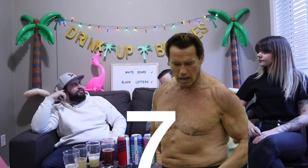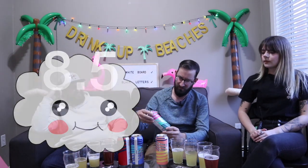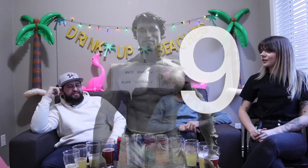It's another very summery beer. It is for sure a summer beer. I really like it. I would give that one a 7 Alter Ego Arnold Schwarzeneggers out of 10, because it's not strong. Oh my God. I'd give it 8.5 cloud juices out of 10. I'm gonna give it a 9. A 9 for me. The Night Gallery is one of my favorite beers.